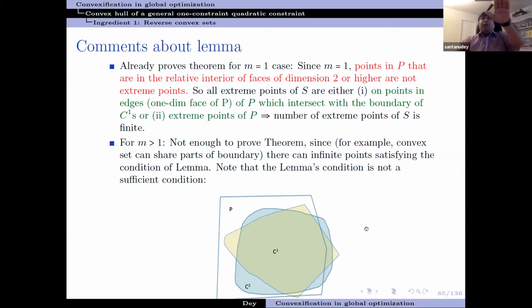But more importantly, this simple example shows that the previous lemma is not if and only if, right? So if you take this polytope here, and I'm removing C1 and C2, and okay, this C1 was supposed to be convex, but I was a little drunk, so this is a drunk convex set. If I remove this set, this S is my feasible region.